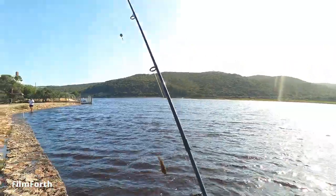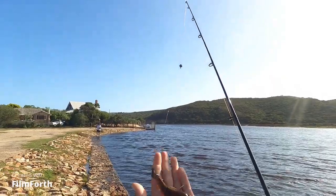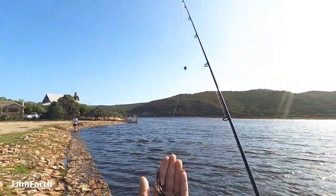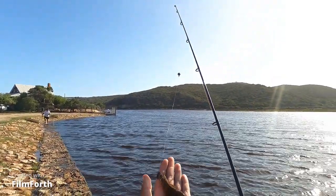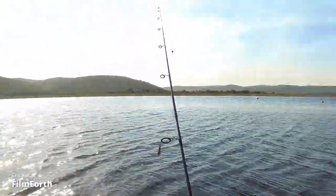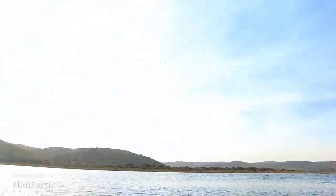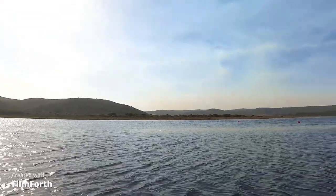Lekker. So guys, this is how the stonefish rig is like. Well, we caught the stonefish with the grunter. And that's all you need to catch it.